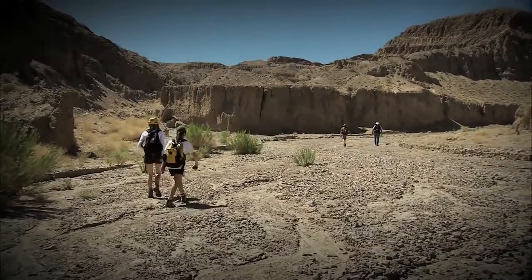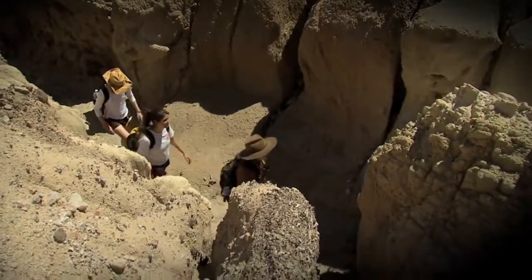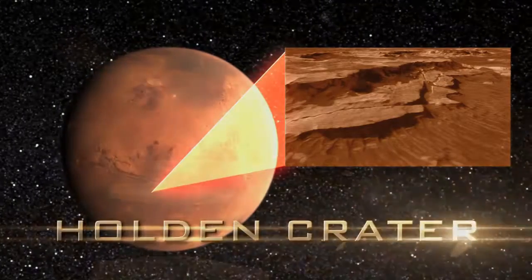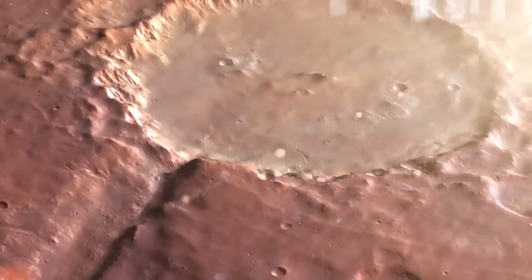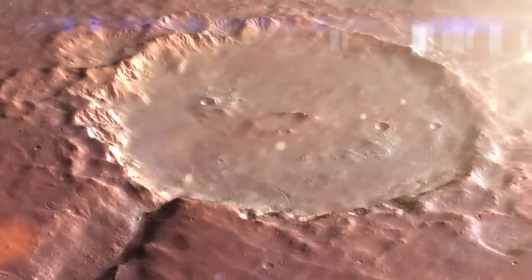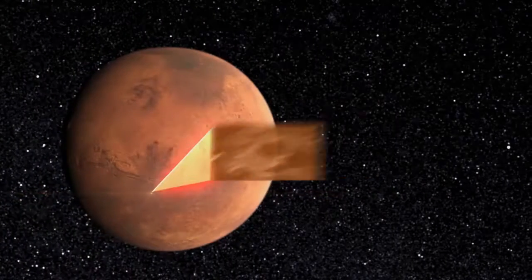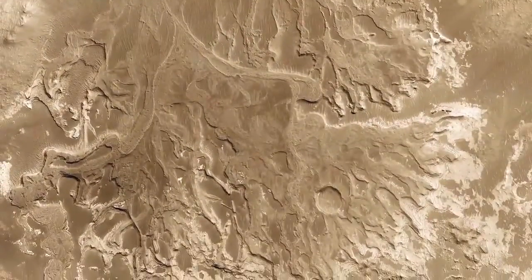Then you have terrestrial geologists who say that the rock record should be the thing that we follow, the landforms that look like they were carved by rivers or floods. So you have sites like Holden Crater, which is a big impact crater many miles across with a river coming into it, perhaps forming a lake multiple times and flooding the crater, leaving a geologic record that we can study with Curiosity. Just upstream a little bit from Holden Crater, there's a place called Eberswalde Crater. That same river system in Eberswalde has left evidence of a delta.